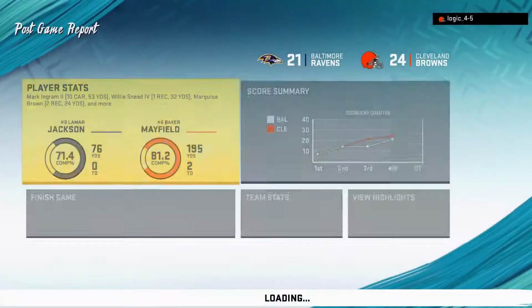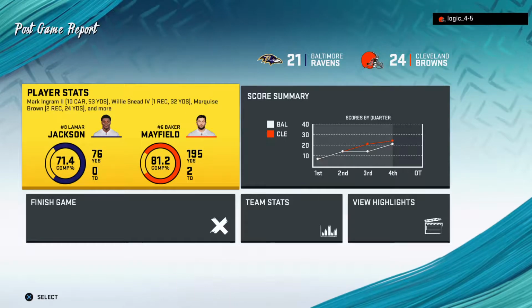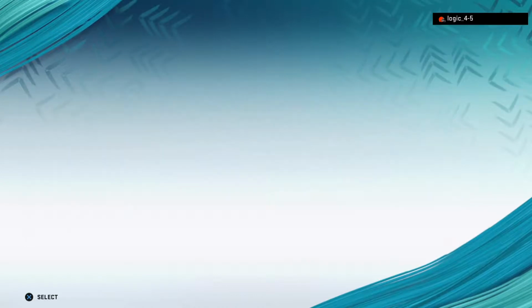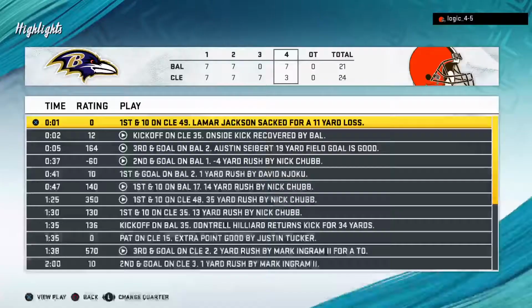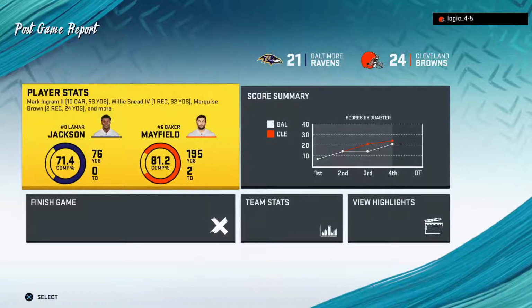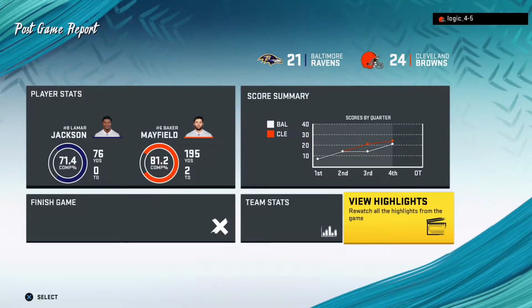I need a quarterback with a quicker release. Like, I don't understand why he loaded so much. Can I even see that again? Nope. That's crazy.